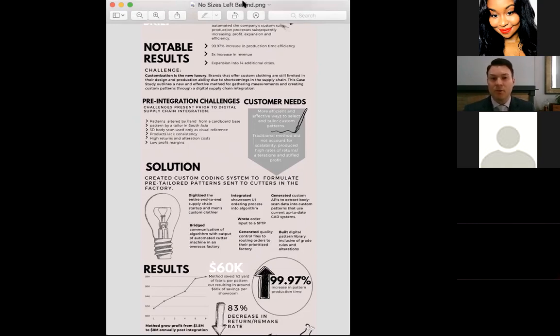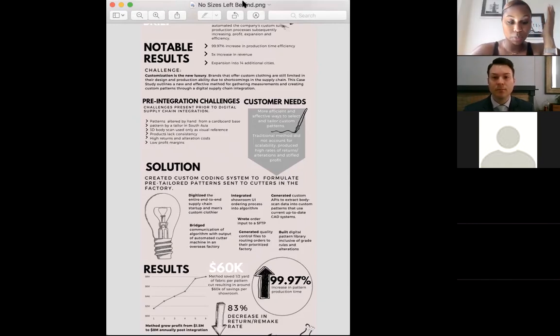Now, how did this affect the overall supply chain? Were there any type of new implementation that had to be made? Did they have to buy new software or new machines, or could they just apply this solution into their existing supply chain?